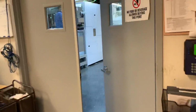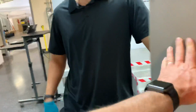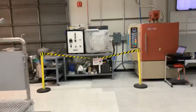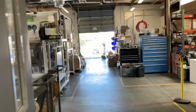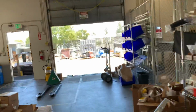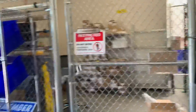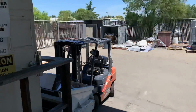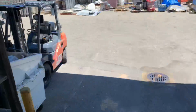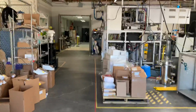And then I'm just gonna go through here out to the loading dock. And then, oh, excuse me, sir. So basically your flow of material goes here. Yeah. We definitely want to minimize the exposure to this part.